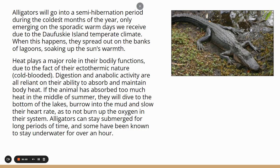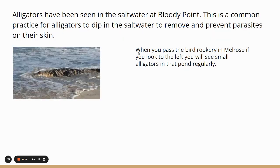It's a little bit about alligators for you, but remember, alligators can stay submerged for long periods of time, so they can be underwater for about an hour, and you're not expecting it, and then they come up. But most of them are going to soak up the sun on the banks during the day.